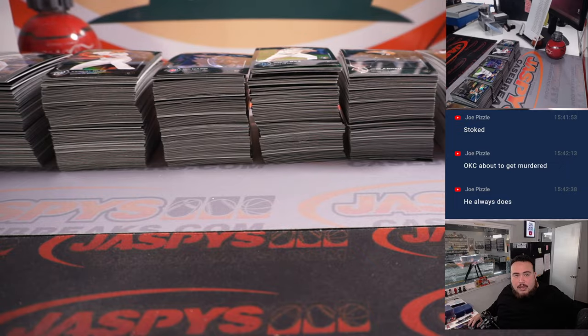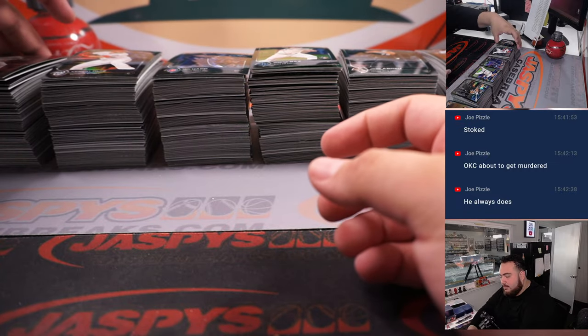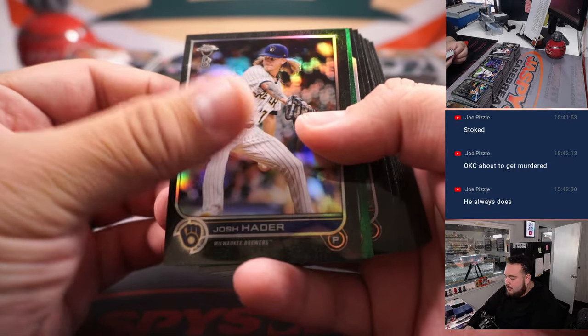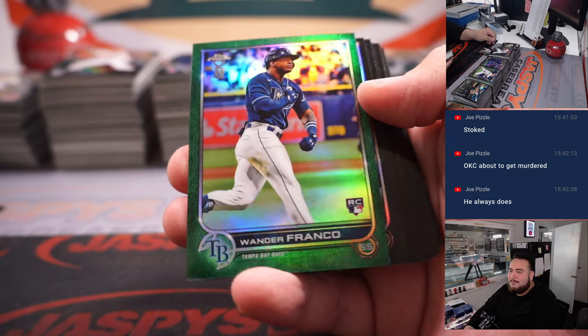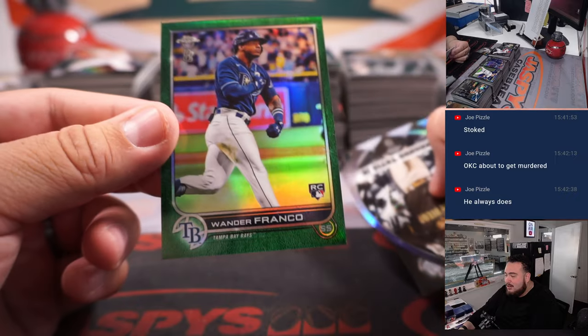Yeah, it looks like I'm getting a lot of Sapphire orders. Sapphire's not done at 8 left, so probably be doing that next, guys. Alright, here we go. Good luck. Let's see if we can get some more autos here. Woo! Look at that, baby. Beautiful. Wander Franco.